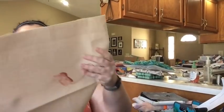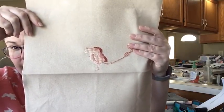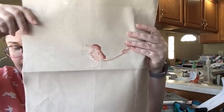So I started in the middle with Mary's face. Which way does this go? This way. That's why it looked funny. It goes this way. And this is stitched on Charles Craft 28 count tea-dyed Lugana.